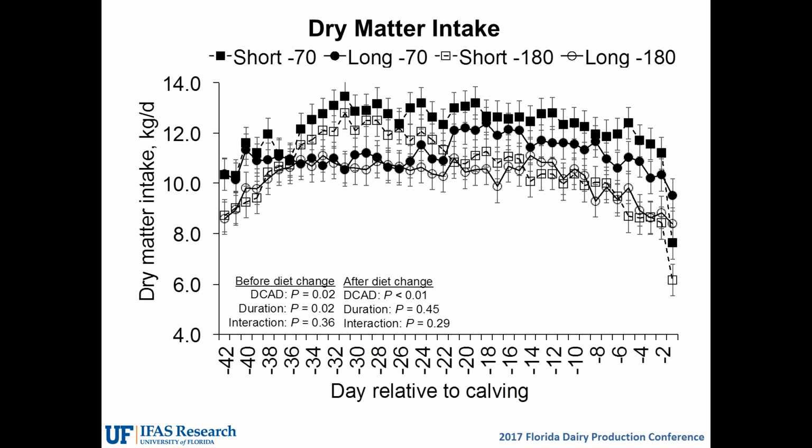So here's the dry matter intake during this period, and so starting prepartum to postpartum. And during that period, you kind of ignore the first 7 days here because these cows are still kind of adjusting to the feeding period there. But you can see the cows that are on the short, the squares here, so the short -180 or the short -70. So in this period, they were still on the positive DCAD diet. So you can see their dry matter intake was greater than the cows that were on either the -70 here in the dark circles or -180 in the white circles, open circles.